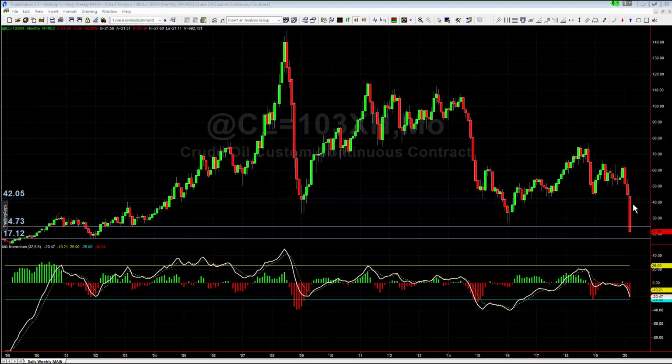But first off, with crude oil, the whole sell-off, the main breakout, started when we broke through 42, which was significant support here on a monthly basis. Now what you're looking at, by the way, is a non-adjusted monthly continuous contract for crude oil futures. So we broke through 42 and that triggered this head and shoulders, and just away we've gone.